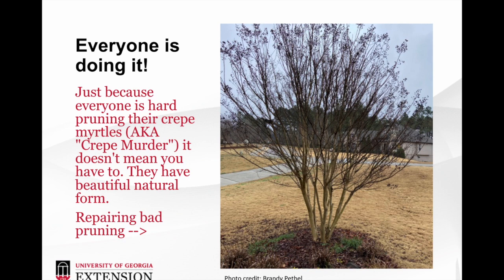But if you stop the bad pruning and let it grow, you can go back in and selectively prune, which we'll get into later, where you're actually trying to thin the crown. Honestly, this one probably needs some of that selective pruning done because the crown is pretty thick in the summer and it could use a couple places to remove some cross branches and things like that.